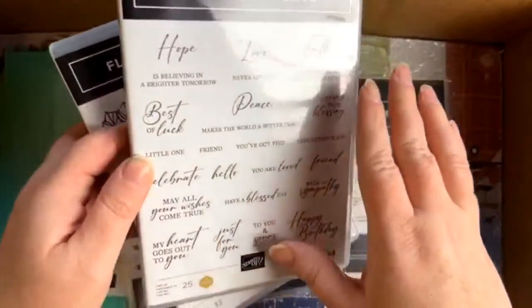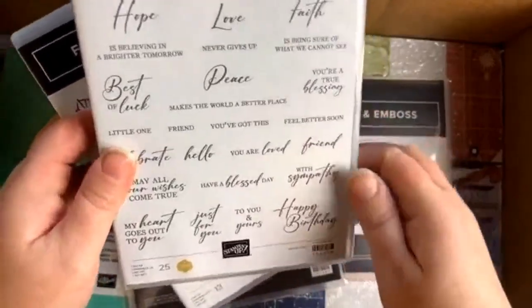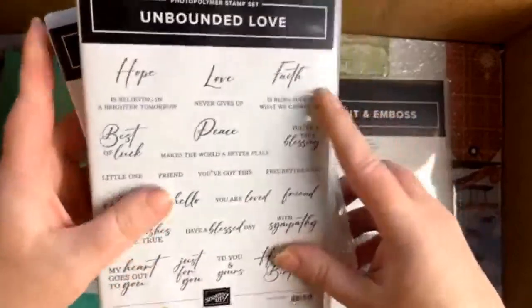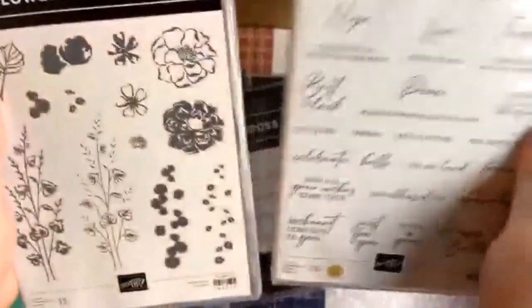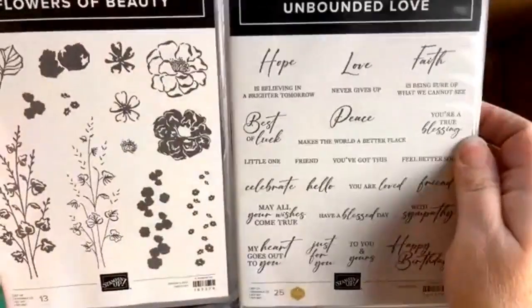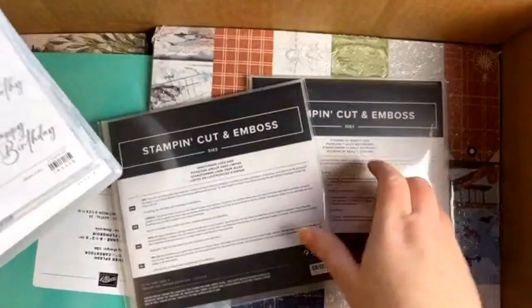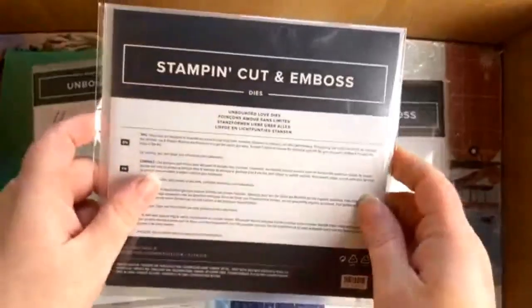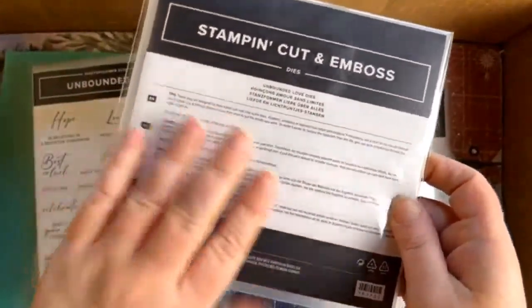You could do a three-step sentiment or a two-step sentiment, but I loved the font on these. I loved all of the phrasing. I don't even think I have anything that just says faith, and I thought that was beautiful. So anyway, here are the stamp sets for those. And then we also have coordinating dies. So let's go ahead and take a look at these. And yes, I'm still going to leave them in the box if you guys don't mind. This is going to make a little bit of noise as I unwrap this, so just bear with me for a second.